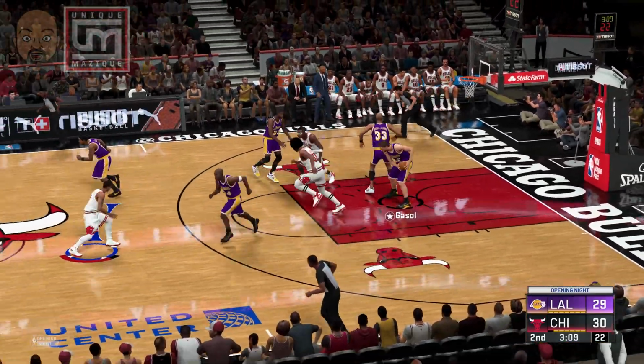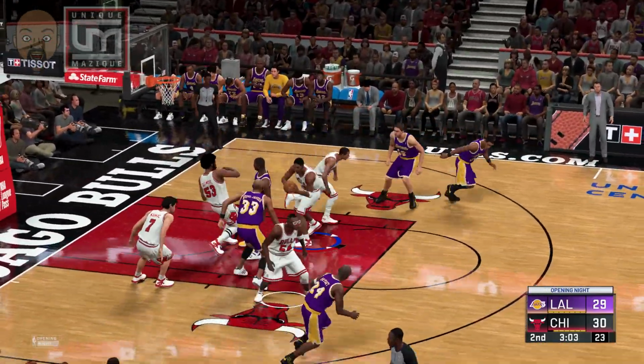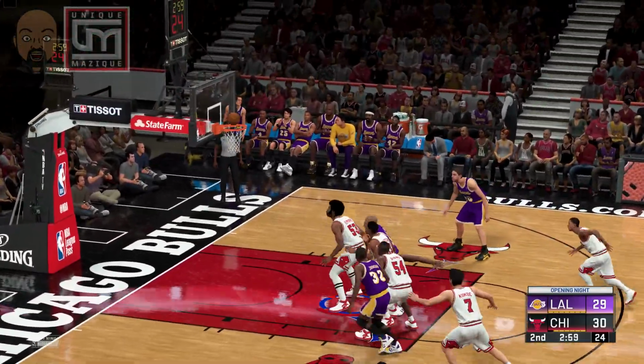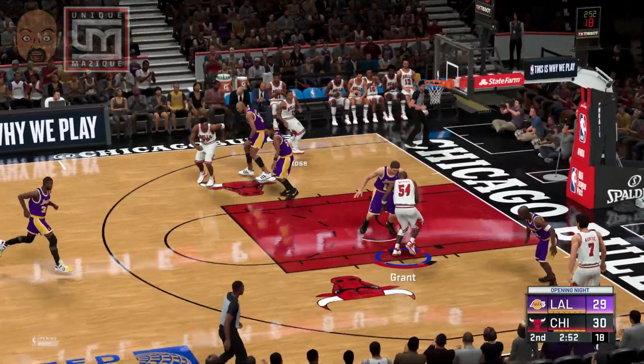It's hauled in by Los Angeles. Very dangerous to leave a guy like that open. Lucky break there for the D. Johnson got a piece of it. It's stolen by Abdul-Jabbar. Here's Johnson. Gilmore grabs the miss. Gilmore's got rebound number 5 here tonight.